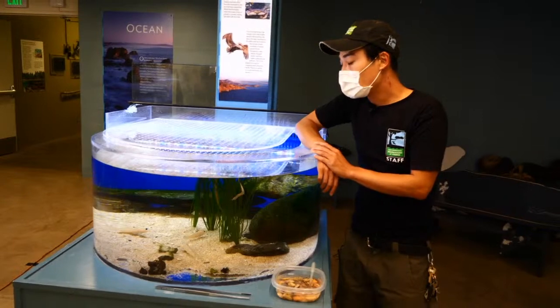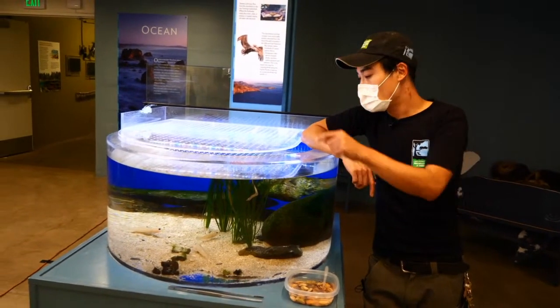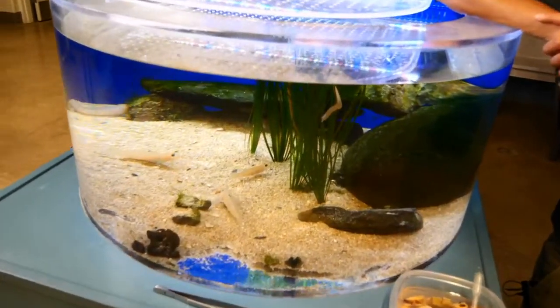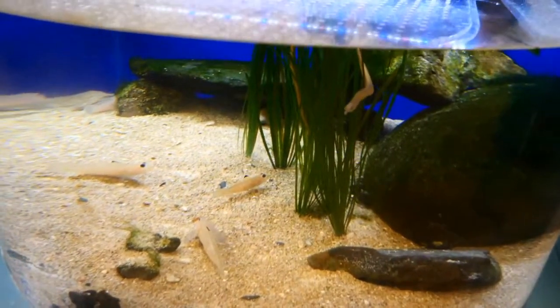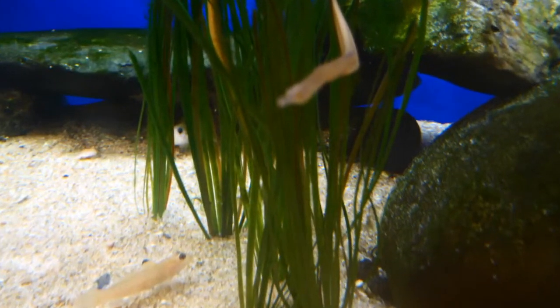The first animal we'll talk about here is a really, really interesting species called the pipefish. Hopefully you guys can see it right here. And try to see him. He's camouflaged really well within the eelgrass here. Do you guys see the pipefish? I kind of see him.